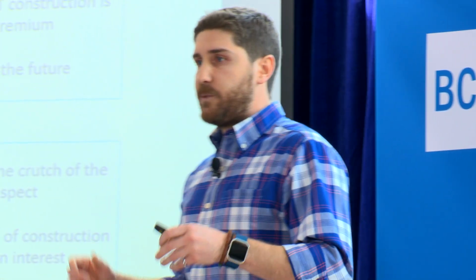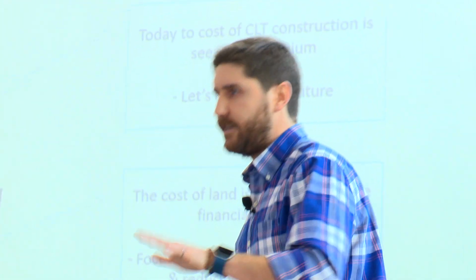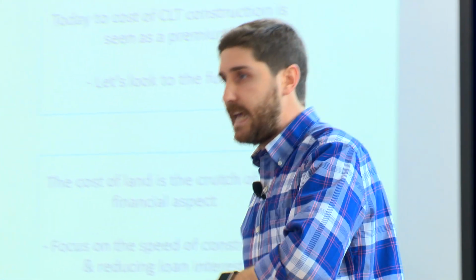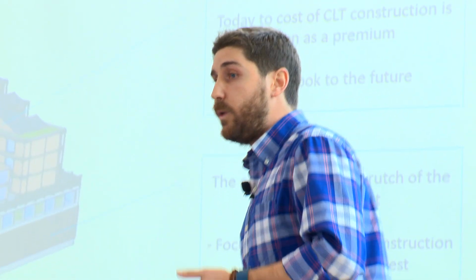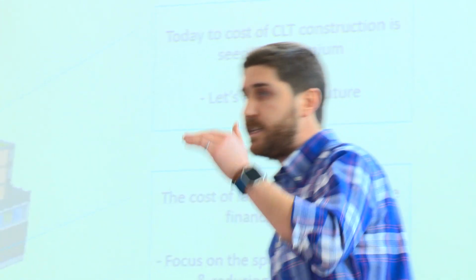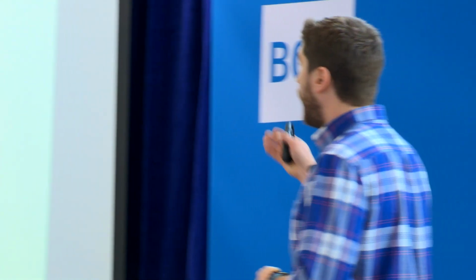So the financial aspect about this. There's a lot going on, but I really get two questions when I talk about this, and I talk about this a lot. First, isn't the cost of CLT construction more expensive today than typical concrete construction? And the answer is yes, today it is. But with building codes changing, the perception of tall wood in the public changing, and more construction companies building these buildings, we're going to see that cost come down as contractors get used to putting up the modular system.